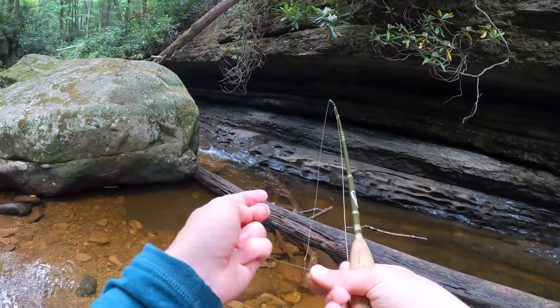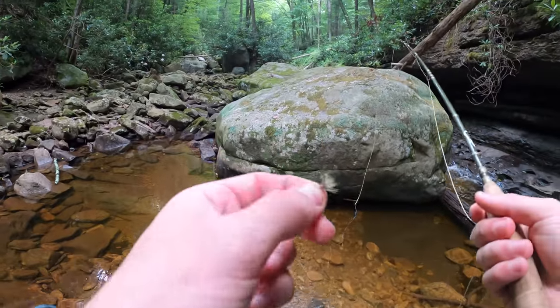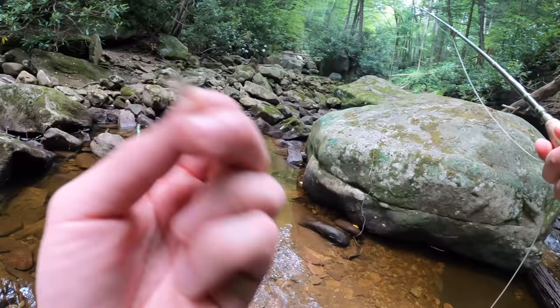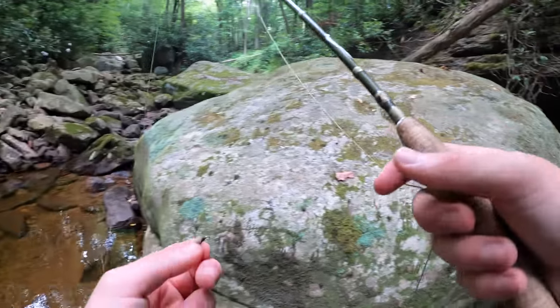That's unfortunate. By the way, I'm throwing a tiny little elk hair caddis. I think it's size 16. It's got a lime green hot spot on the back of it. I don't exactly remember what this color is called, but it's working pretty well.